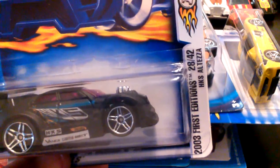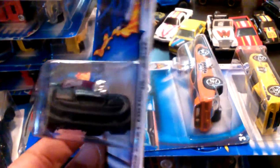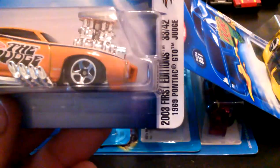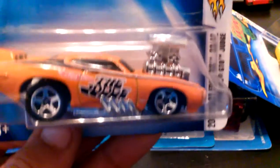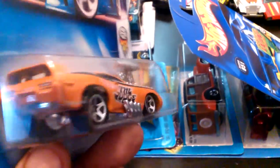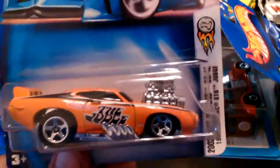The HKS Altezza. And if you don't know what Altezza is, it is a Lexus, or a Toyota Altezza. But it's a Lexus. What is that? IS? That's what it is. Sweet. That's the collection. Another 2003 first edition 1969 Pontiac GTO Judge with the blown motor. Ba-bickety-bam. I couldn't pass that up for a buck.